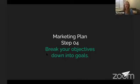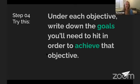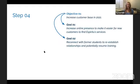Yeah. So step 4 is to break the objectives down into goals. And so for each objective, we write down the goals that we need to hit that objective. And this is how it looks. So objective 1 was increase customer base in 2021. So to do this, we've split this into 2 goals.